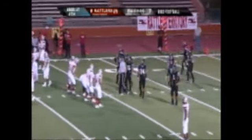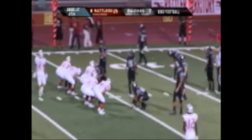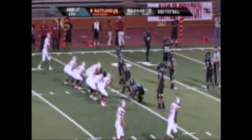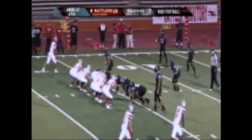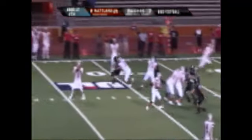So what lies next for these Rattlers? They'll have their hands full against Laredo Alexander Friday, September 19th. Then they'll kick off their district play against Edinburg Vela. They'll be hosting the SaberCats.